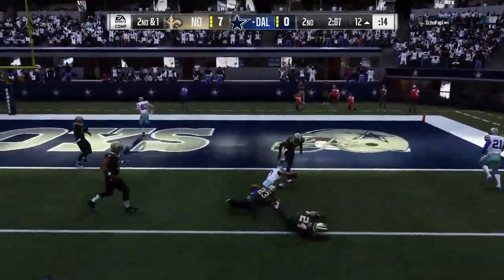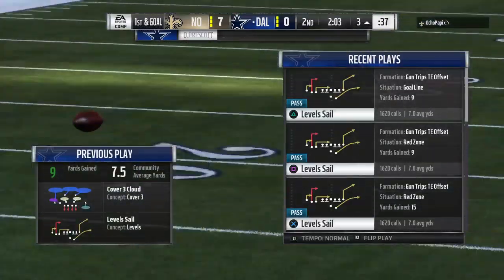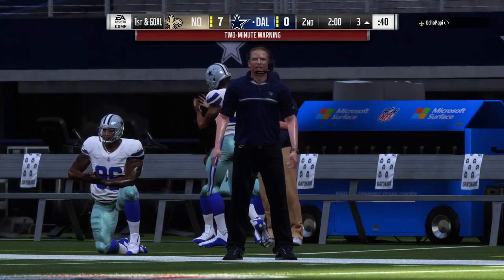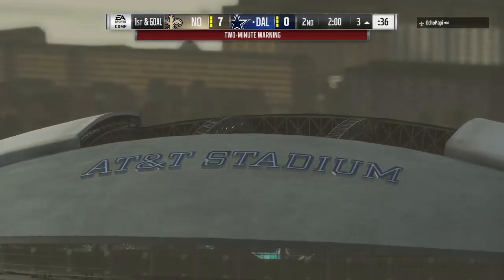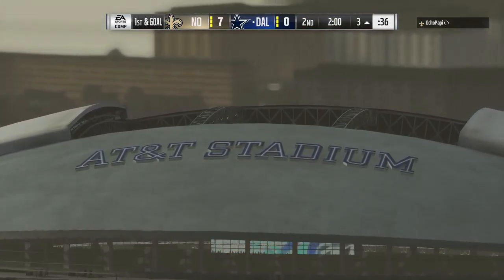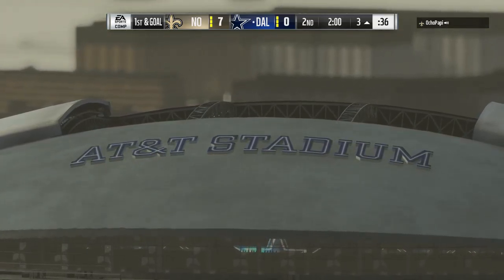Prescott. This will be caught at about the 6. And he'll be brought down here at the 3-yard line. 9 yards on the play there, and it sets him up first and goal. A chance now to get even before the break as they come up first and goal. 2 minutes to go here in the first half. We're back to Arlington right after this timeout.